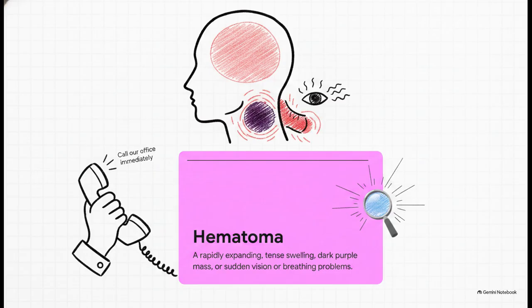called a hematoma. This is basically a rapidly expanding, firm or tense swelling that hurts, a dark purple mass, or severe increasing pain. It can even cause sudden problems with your vision, breathing, or swallowing. If you experience these specific severe symptoms, you need to call our office immediately.